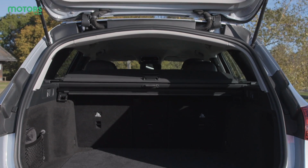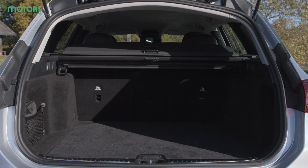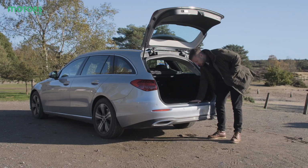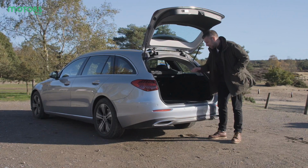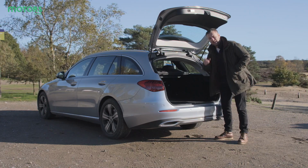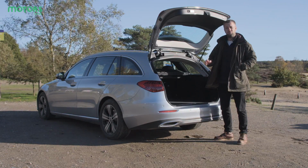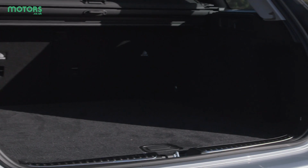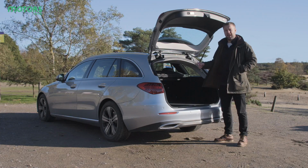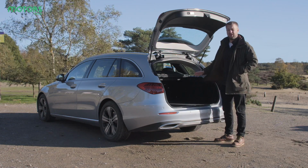Practicality is the name of the game with estate cars, and the C-Class Estate does deliver in that area. It's got 490 litres of space back here. It's also got a nice low load lip, so for getting bigger items in or heavy suitcases, it's going to make things a lot easier. Now it's worth pointing out that that is actually 10 litres smaller than the boot you'll get from the BMW 3 Series Touring, and if you are after a more budget friendly but more practical option, then the Skoda Octavia Estate actually offers 640 litres, so it's way bigger than the boot that you'll get here.